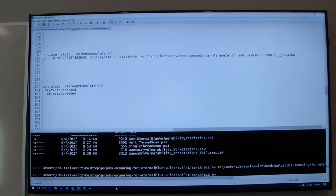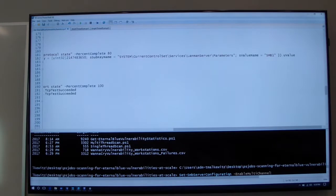So also in 10 and 2016 and I think 2012 R2, there's also Set-SmbServerConfiguration and it's like SMB1. I can't remember what it is. That's how I was verifying that it had taken place, doing Get-SmbServerConfiguration. But this only exists in later versions of Windows. Oh, there it is. EnableSMB1Protocol. Okay. So yeah, you can say Get.